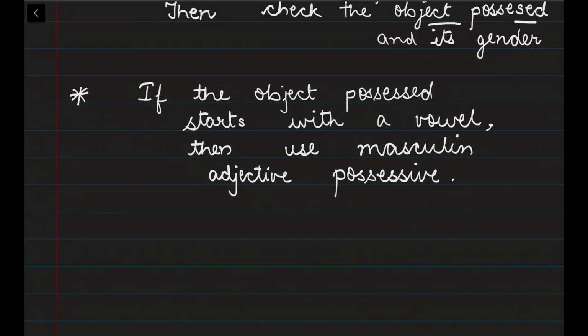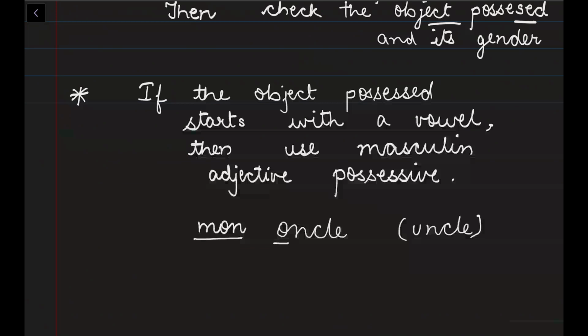See, for example, you have the word oncle. Oncle means uncle in English. And you have to use the possessive adjective here, and the possessor is je, that means I. So you have to say my uncle. So which possessive adjective would you be using here? Because this is masculine, so naturally the possessive adjective becomes mon.